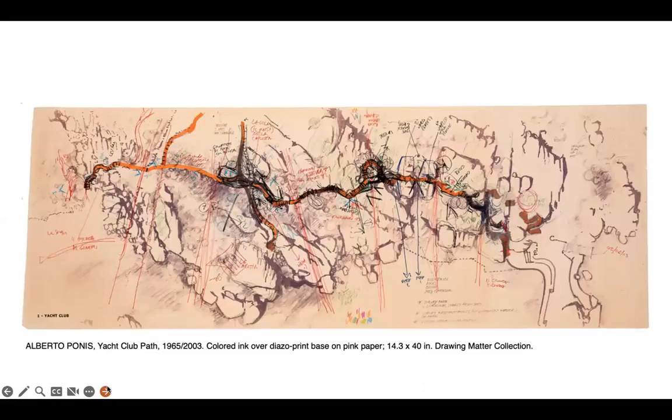This is Alberto Ponas's drawings of the yacht pathway, but the way he'll speak about these is as heliographic copies annotated on site in discussion with masons and local surveyors. They're described very much as documentation and working drawings. So there's a whole kind of preservation logic around this. There's an understanding that drawings are going to be folded and ruined in certain ways.